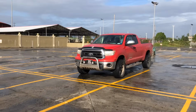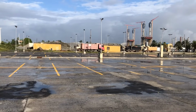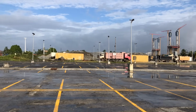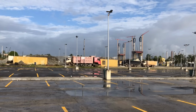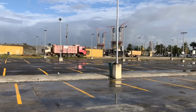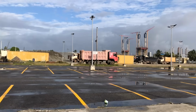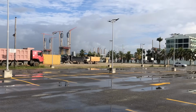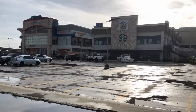They've also, I think in the last year, added parking spaces. So they've added another 50 or so parking spaces since the last time we were here. I don't know if they own any more of the land beyond this parking lot, but I understand they are planning expansion. Amazonia Mall is planning further expansion. That's what it looks like.